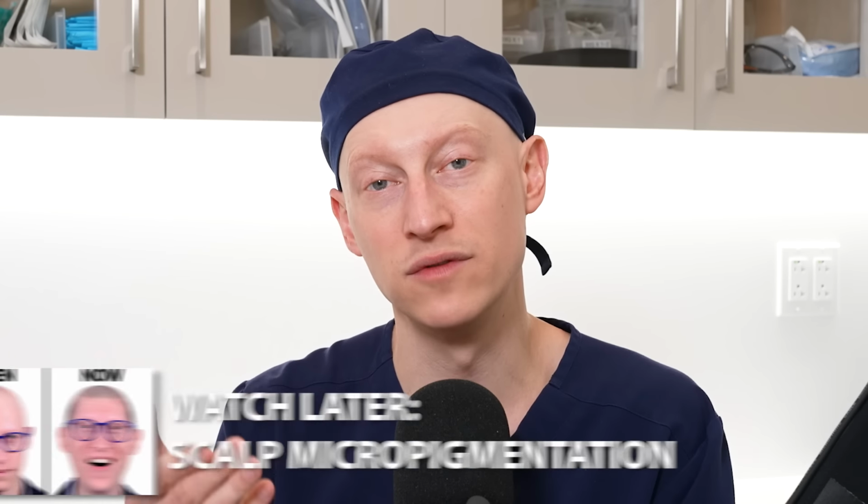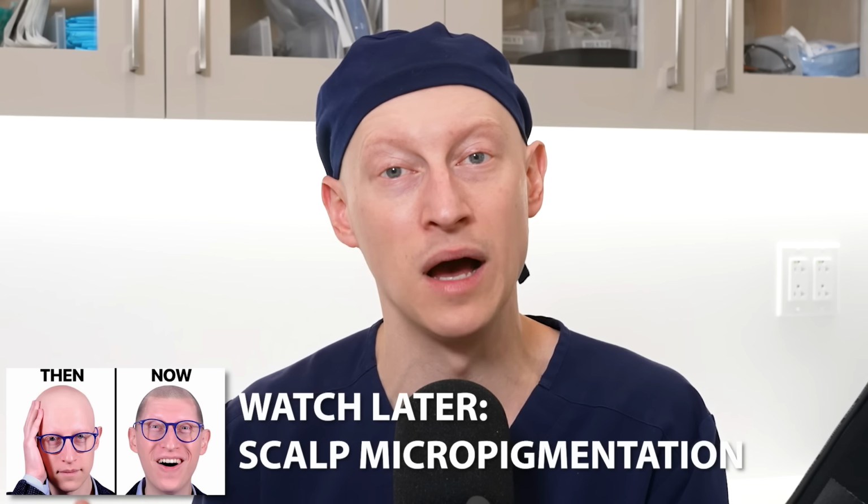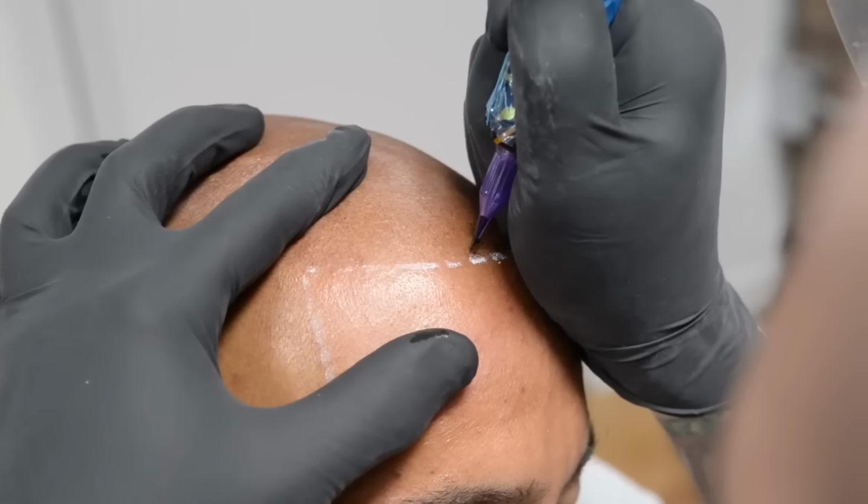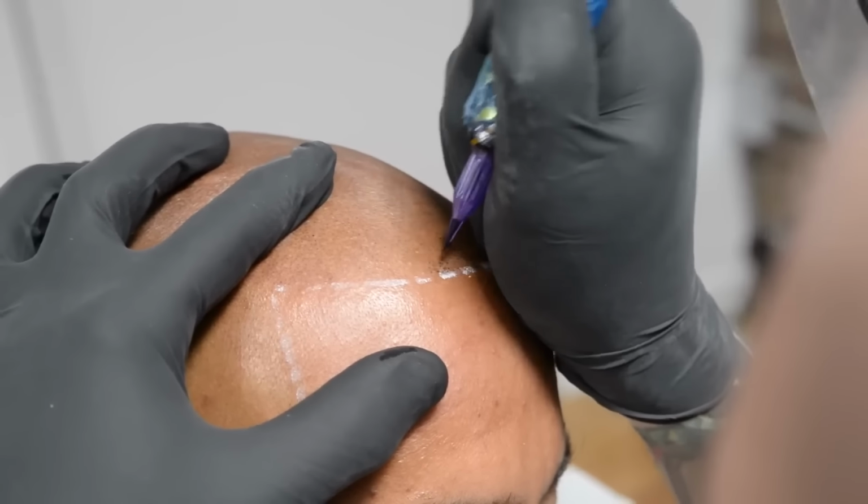Another option for covering up the area and giving it some sense of hair is with a scalp micropigmentation procedure. We have a video where we went into great lengths about what is SMP, how it's performed, and the pros and cons of it. Now, that look is great for some patients, but it's not really what everyone is looking for because, again, it's not real hair, it's just dots of ink that are meant to mimic the appearance of real hair.